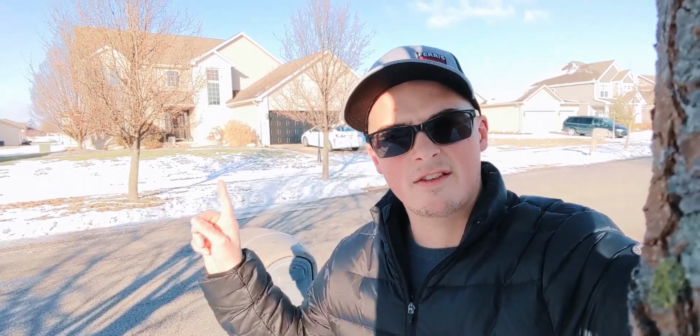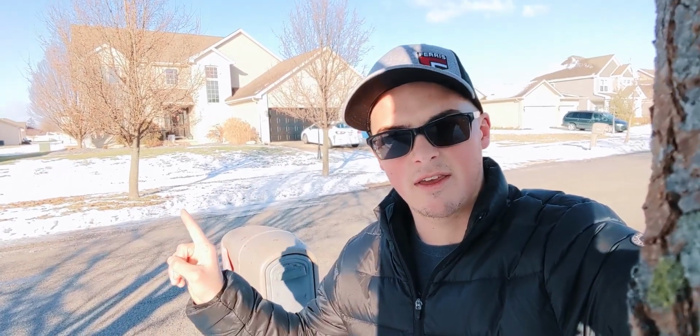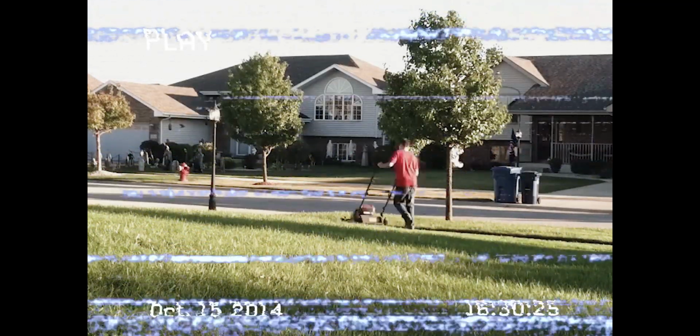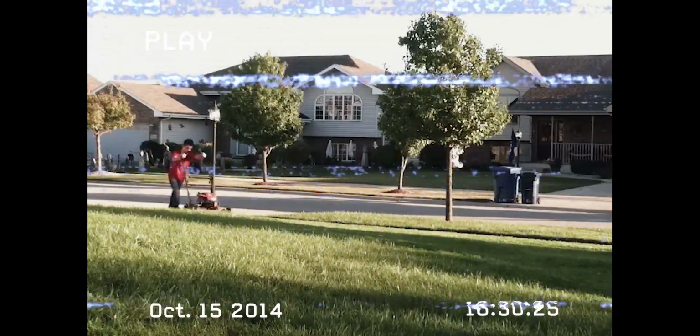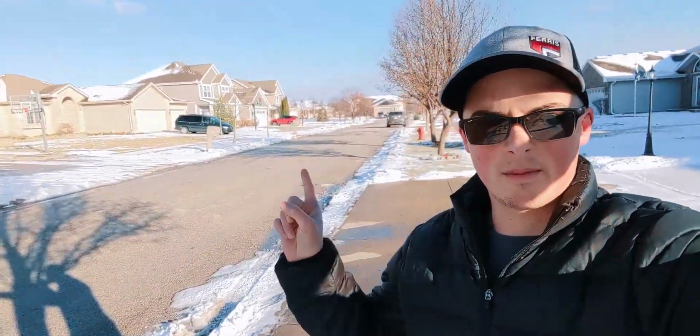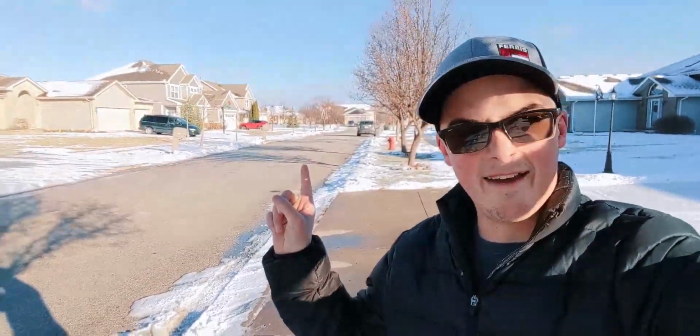This right here, this is the very first lawn I started working on as a neighborhood lawn kid 8 years ago. Which also happens to be walking distance from my house. How cool is that?